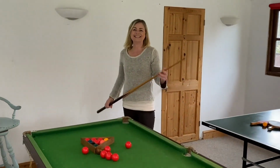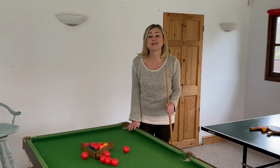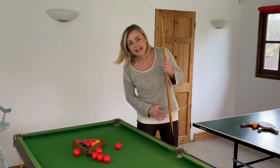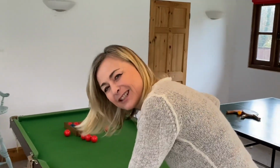The white went in. Grants. Bit of a shot in the dark, to be honest, like my pool playing. But we can use the pool table for something more constructive.